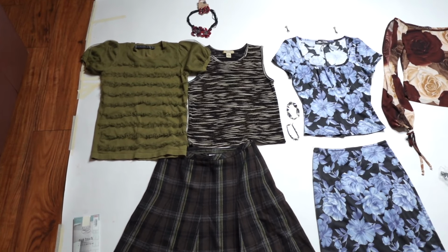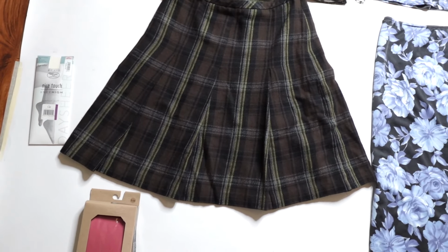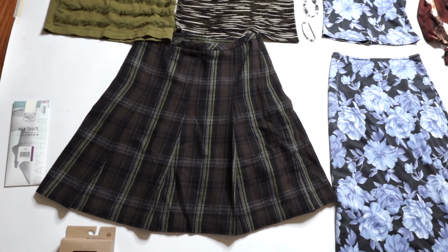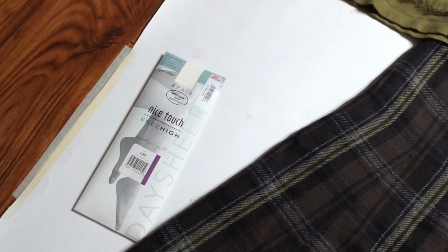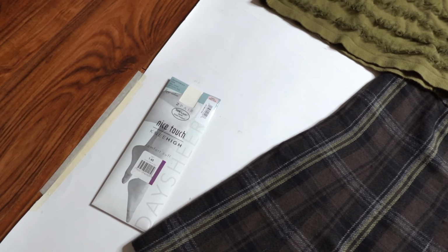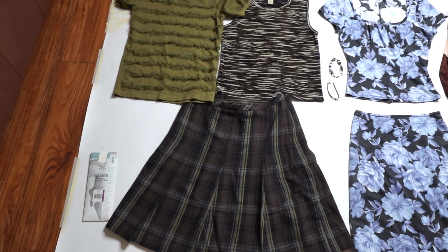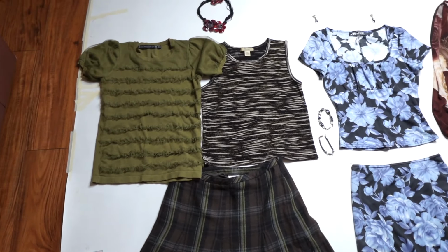For the first look here, I have this amazing midi plaid skirt in this grungy green and brown gray colorway, and I saw this silhouette and this type of pattern and colorway all over her Pinterest board too. I've also paired some creamy white little knee-high sheer sock type tights that she can pair with different types of shoes, like flats. She has a really cute pair of brown flats that I've seen her style before on her Instagram. Those would look really good with those socks.